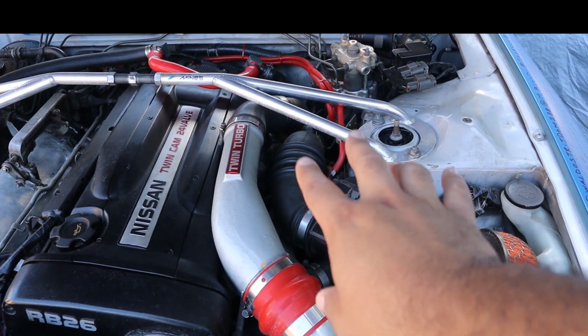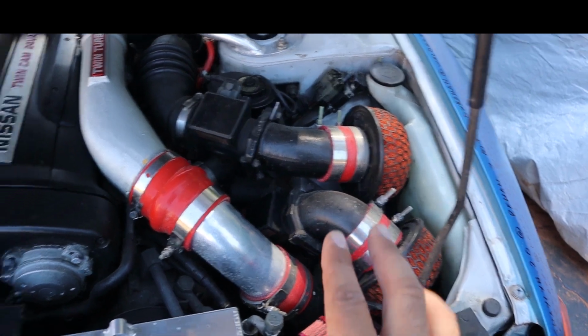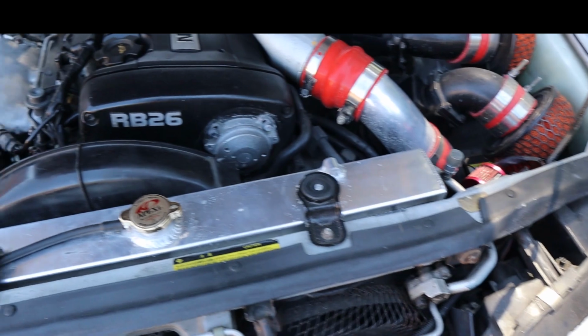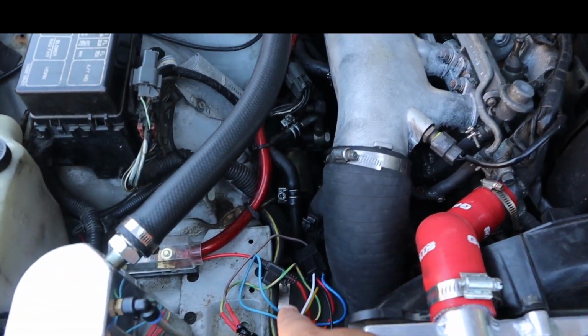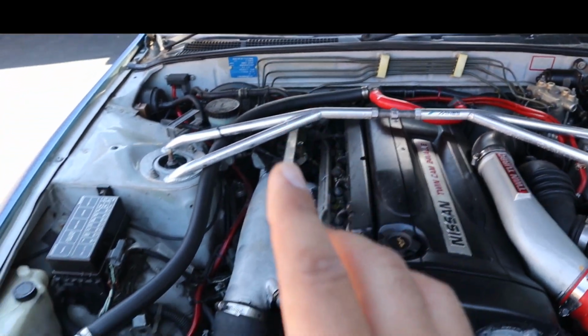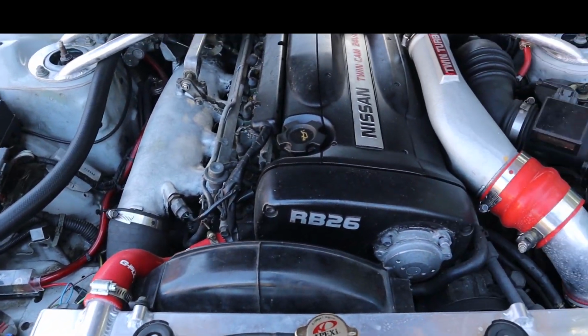Stock plastic piping, I do need to change that. I've got HKS Super Power Flow intakes, some custom piping that I did myself. It is hard pipe all the way to the front of the intercooler, except for here, but the rest is hard pipe all the way, and then hard pipe over there. Trust oil catch can. Then I've got some red radiator stuff on there.